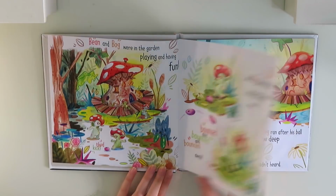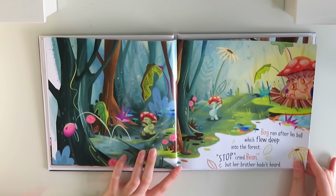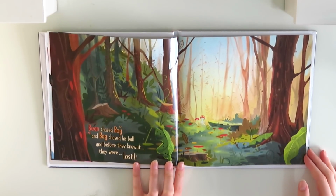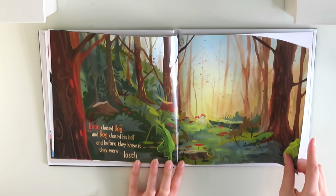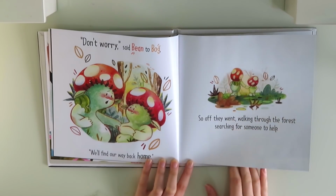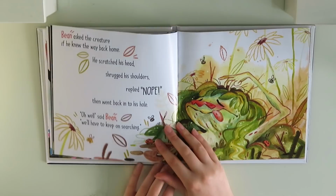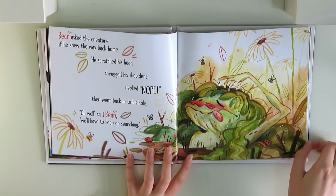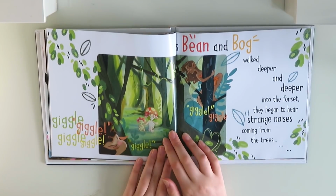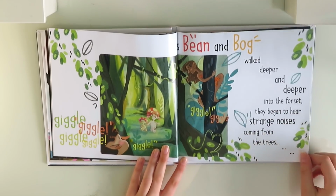Basically, the idea behind the book is these two brother and sister little mushroom people get lost in the forest, and it's about them trying to find their way home. And along the way, they bump into different creatures and eventually do make their way back home. And it's teaching the lesson of don't run away from home, or don't stray too far because you could get lost. Basically, that's the lesson behind the book.